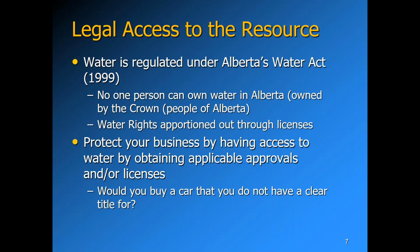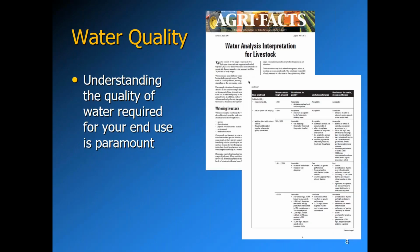Okay, enough about that, because we could spend time on that too. So I'll talk mostly about water quality here. This is where I'll spend most of the time tonight. Again, it's complex. I could talk for hours on this, so I'll just hit a few of the highlights.